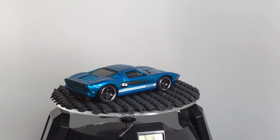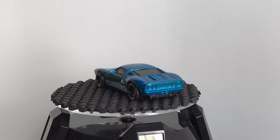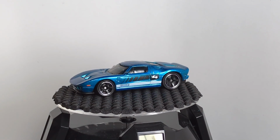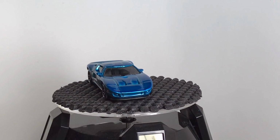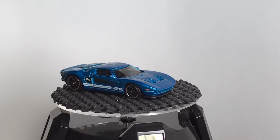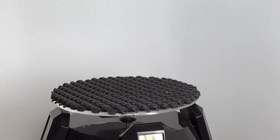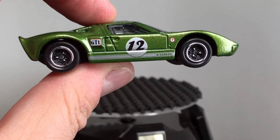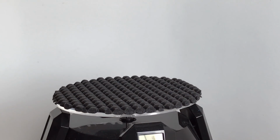So here's my thing. Take this casting, bring it back, put it in the Best of World series or something. Put some cool Real Riders on it. I know Matchbox is bringing back some really cool new wheels. Let this one let its premium flag fly. This casting totally deserves it. Now, some of you may be saying, yeah, but I just remember buying a Ford GT recently on the pegs. What about that one, John? Well, let me show you.